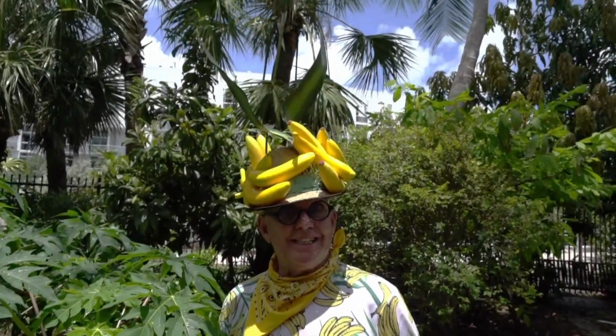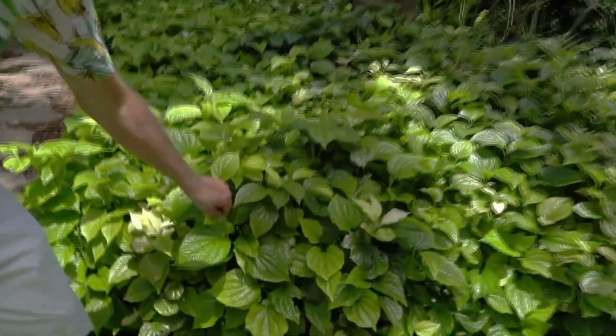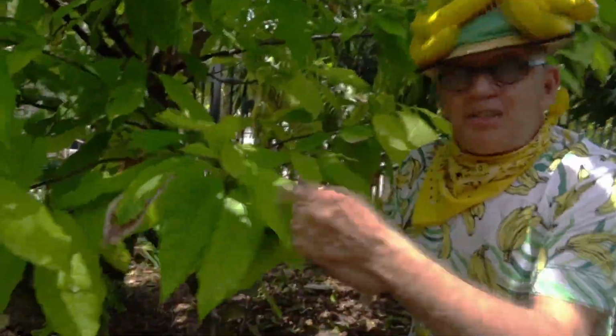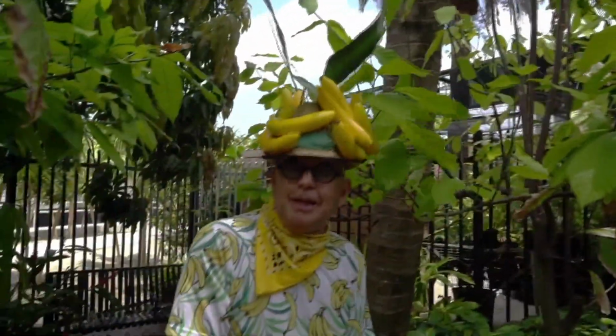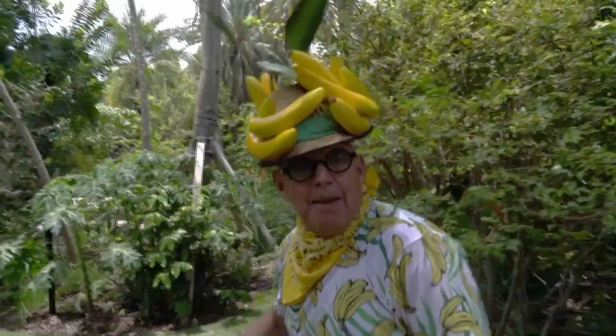This is stop number 9, the Canal and Edible Garden. This is Cuban oregano. I'm going to show you my favorite tree in the whole world. This is cacao. This is chocolate. And this is also another one. If you want coffee with your chocolate, right over here, that's coffee. And if you want some pineapple, let's go see. This is pineapple. It's a bromeliad.